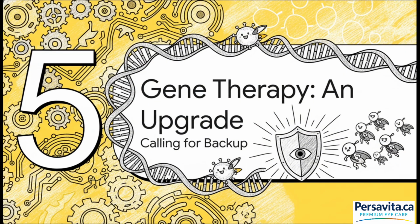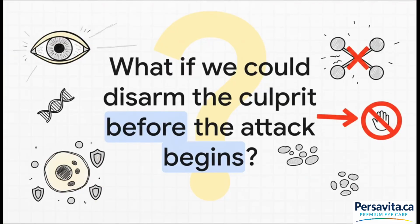So, if the body's own defenses are failing, what's the answer? Well, this is where the science gets really cool and incredibly clever. Instead of just trying to put a band-aid on the old, failing systems, researchers are thinking bigger. They're proposing a radical upgrade, basically calling in some serious backup. And this is the light bulb moment, the crucial question that changes the entire game.